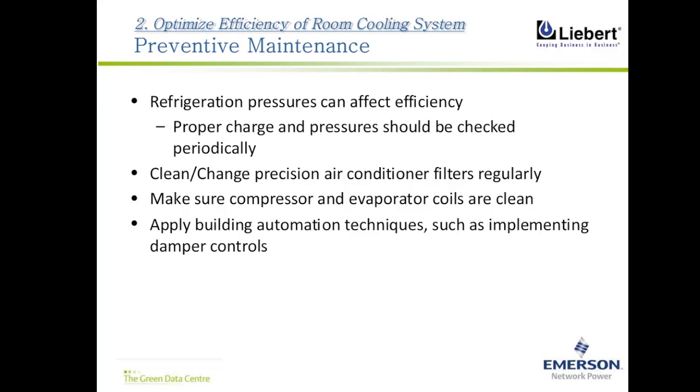And you have to use the BMS system, building automation system, or damper control, again based on the load on a typical rack. If you are feeling there is a hot spot, then the cooling should be directed to that area, not to the rest of the area. So I am cooling economically, and I am not wasting my cooling power.